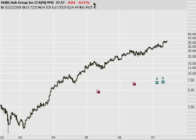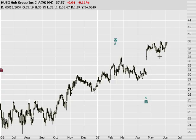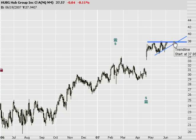HUBG, H-U-B-G. Back to the 1 year. Another slight triangle going on here. It's probably out in front of this by a week or two. But this one here, about a 3-point price target for a $30 stock. Cheap options. You do the math.